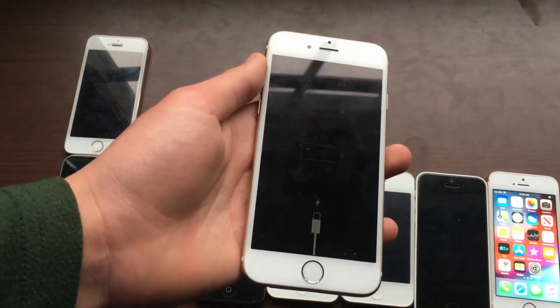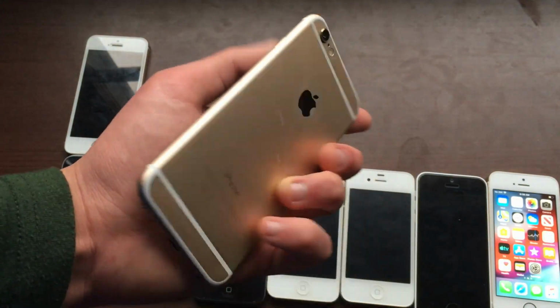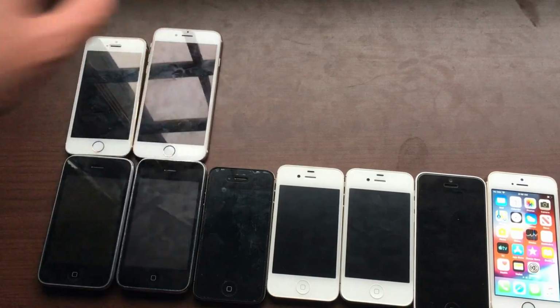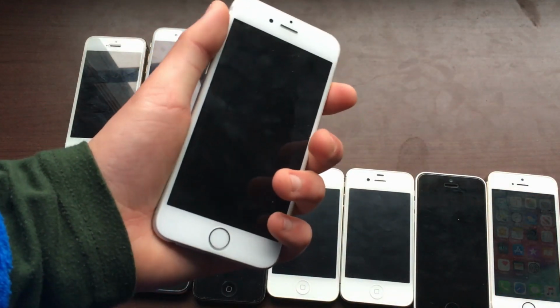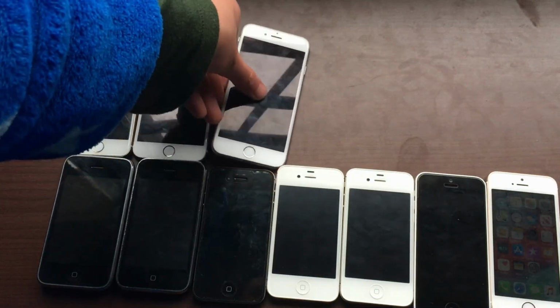Next up is this iPhone 6. This is a 64 gig. It's dead right now, but it works. This one's my dad's old phone. This is another iPhone 6, 64 gig. It's also dead, but it works.